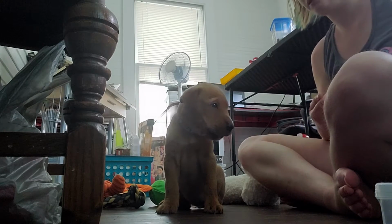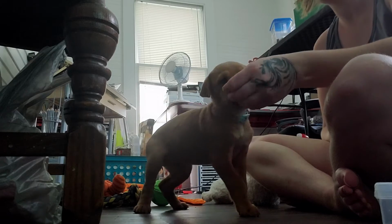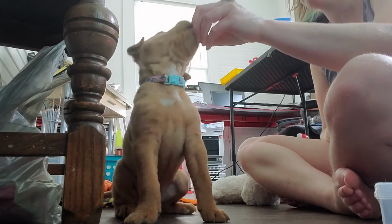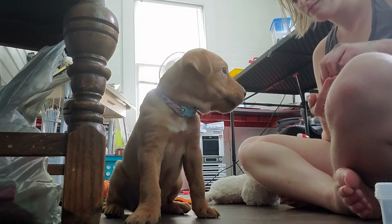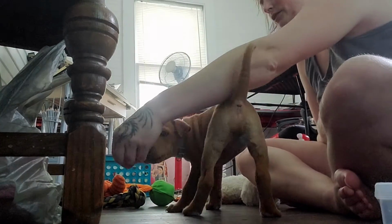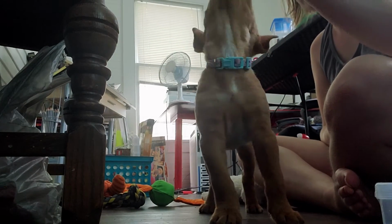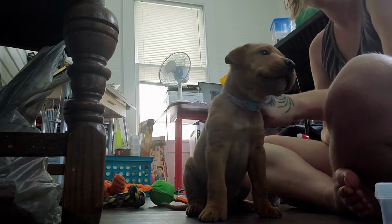This is also good for teaching her how to get treats gently. She already isn't really trying to gnaw my hands all that much, and even when she is, it's a very soft one. Yes, good job. Right now I'm mostly wanting to reward her with a treat and give her a yes so she knows that that is right.